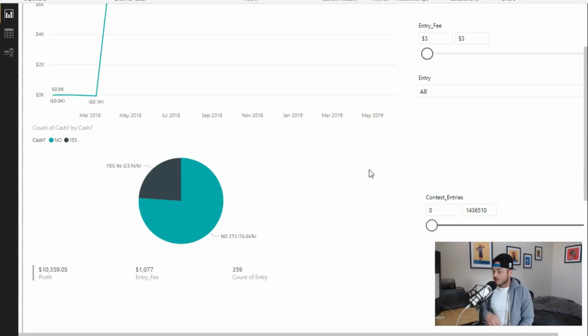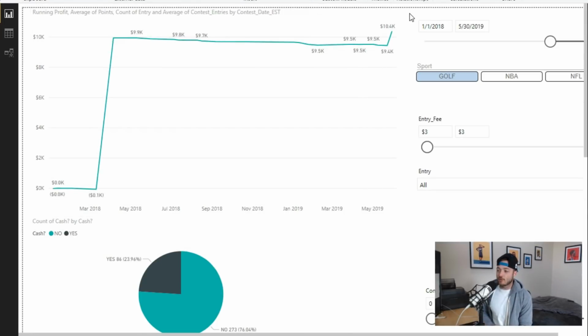But my cashes tend to always be towards the top end. When I cash, I'm in contention. The weeks that I lose, I'm in dead last. But I understand that. So this is over 359 entries. Again, just the $3 Birdie over the last year and a half. So 359. I don't know if I left out a lineup one week, but they're in 20 lineup increments. $1,000 in entry fees, $10,359 in profit since January 1st of 2018.